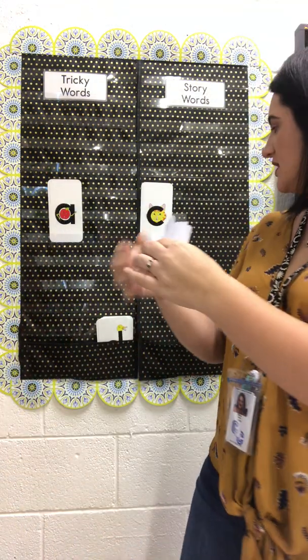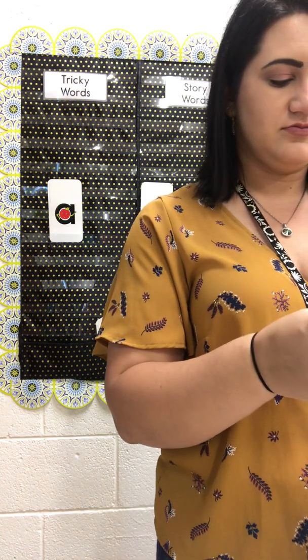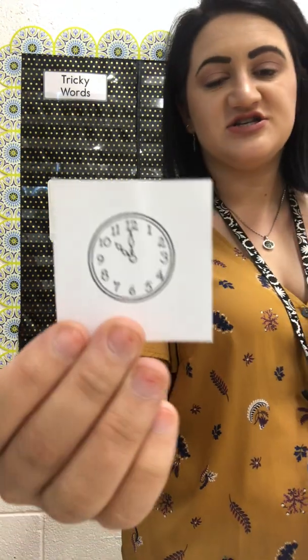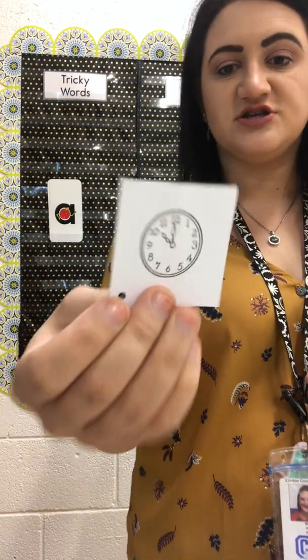Good job. All right, so we're going to put the cow underneath clever cat. Good job. All right, now we have a clock. Good job. If you say clock, you are correct. Everybody go clock. Good job.